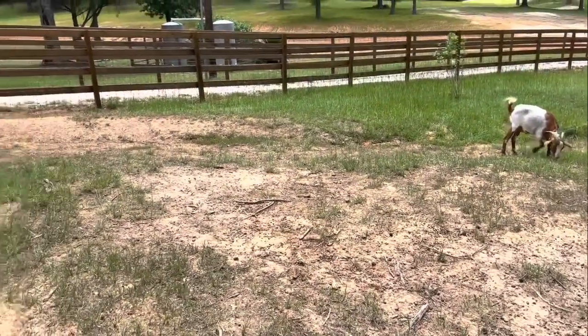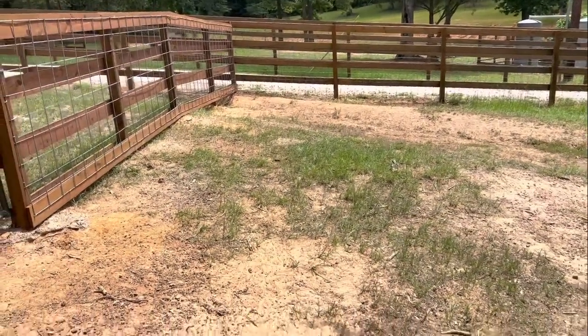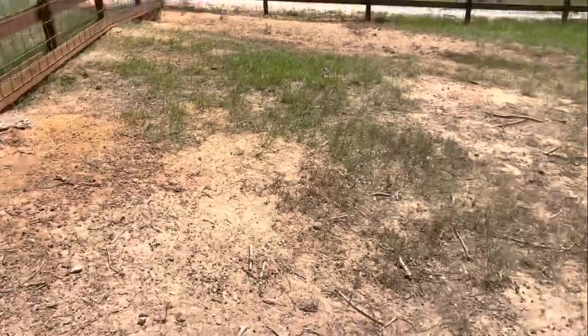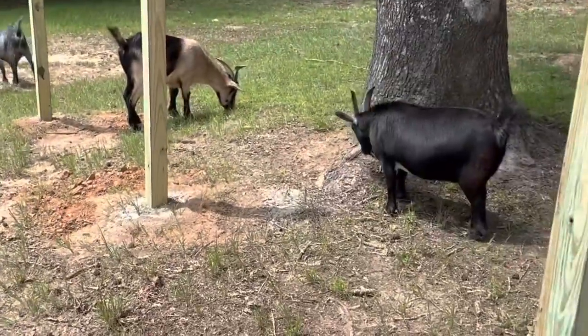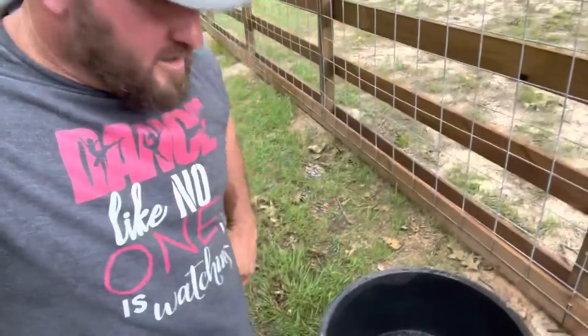Anyway, I got the area all sprayed down. It's supposed to treat ticks and lice and all kinds of different things that can live in the soil or live in the grass. And I got them sprayed down, so they're gonna be good for a while. They're just mad at me right now. I know I did not look near as cool in my prep of the spray as what Brianne did. I'll play a little clip of that now.